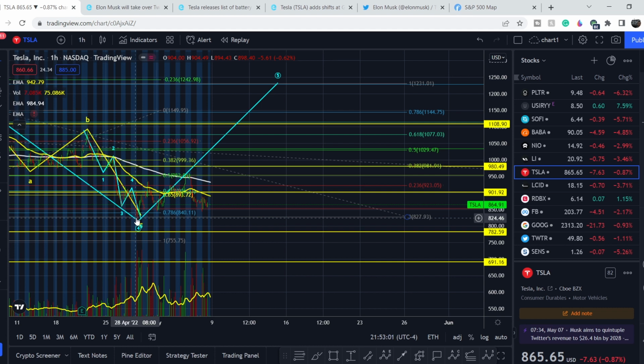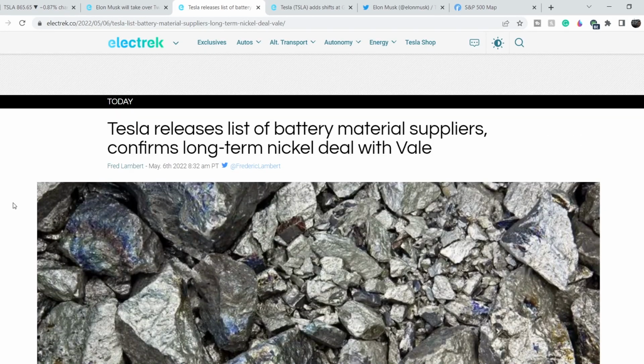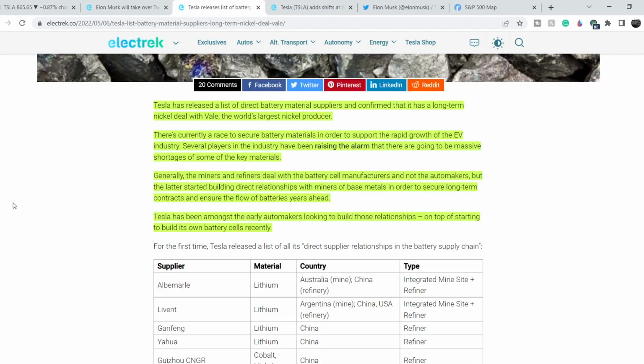And let me show you some other news directly related to Tesla. First of all, let me show you this. On May the 6th, we have this article that is titled, Tesla releases list of battery material suppliers, confirms long-term nickel deal with Vale. And let me quote you this. Tesla has released a list of direct battery material suppliers and confirmed that it has a long-term nickel deal with Vale, the world's largest nickel producer. There's currently a race to secure battery materials in order to support the rapid growth of the EV industry.